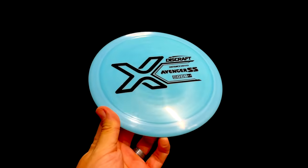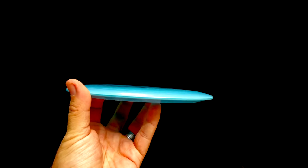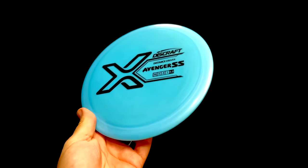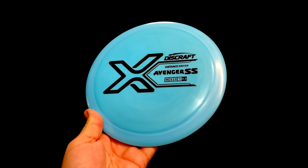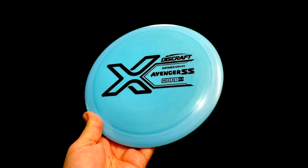This came as quite a shock. Typically, when we see this sort of squishy, rubbery, bouncy plastic, it is quite a bit more understable than your average disc or your average plastic. So it's really surprising to see the Avenger SS start out so overstable in this plastic blend. Now, X plastic is likely to bead in a lot faster than your average premium plastic. It's much softer and rubbery. So that might be a factor, similar to how many base plastics start out a little bit overstable but bead in very quickly. Either way, this certainly caught us by surprise.